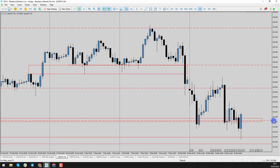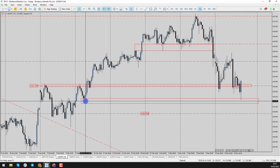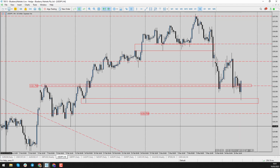If I go to the 4-hour time frame and zoom out, you can see we came towards these lows here, around 131.65, 131.50, and price entered that zone and rebounded from it. So obviously buyers were willing to take prices higher from this previous low, and you can see there's quite a large bullish engulfing candle forming on the 4-hour time frame. So from a technical perspective, a move back up into the 134.50 doesn't seem too far off.